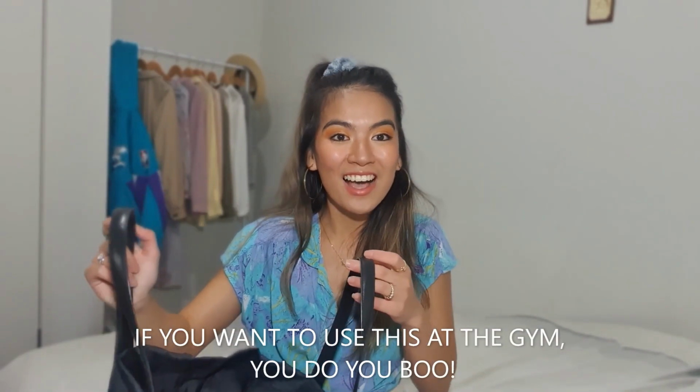So it can really fit a lot, and I think the reason for that is because it is quite unstructured, and it can just expand to how much you want to put. Literally, if you wanted this to be your everyday bag, or your gym bag, I think it can do the trick. So yeah, it can literally fit so much because of it being unstructured.